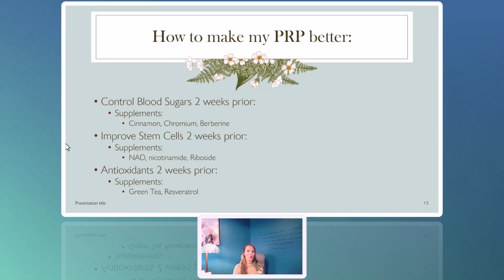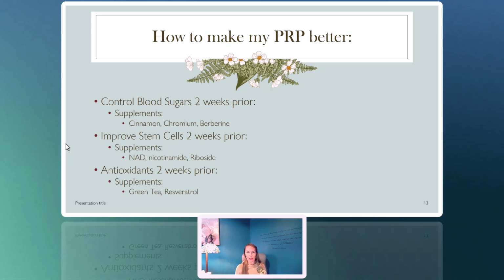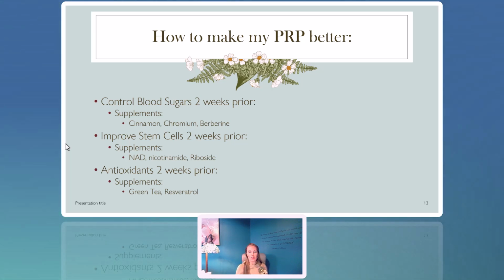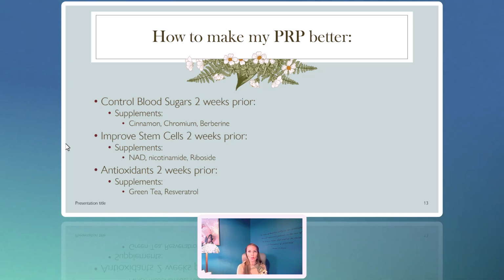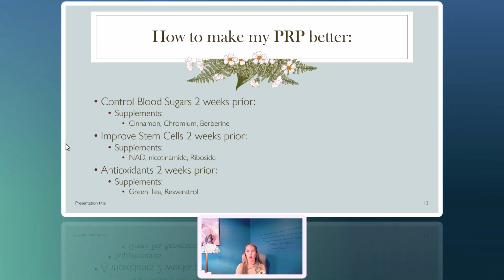Now, I also tell my patients this is autologous. And it's really important that they understand, because I cannot tell you how many times I've had patients say, well, whose PRP are you using in me? It's your PRP going into your body. I'm drawing your blood and putting it back into you and only you.